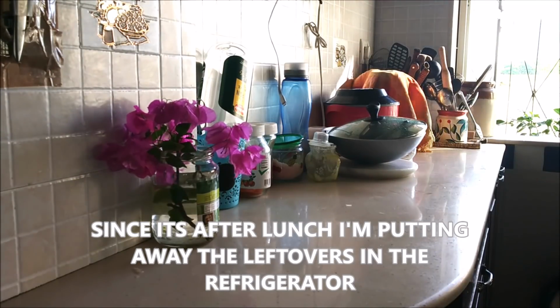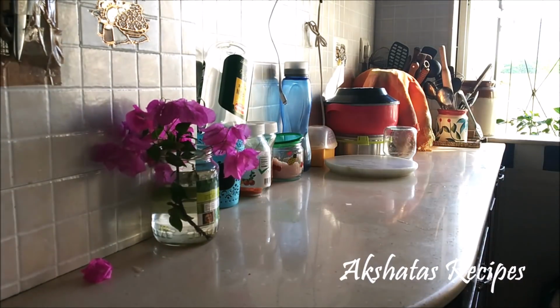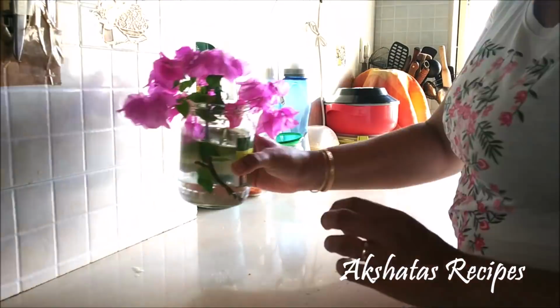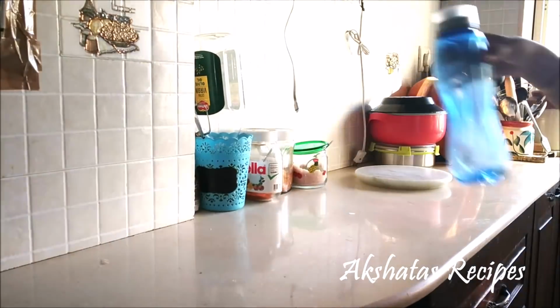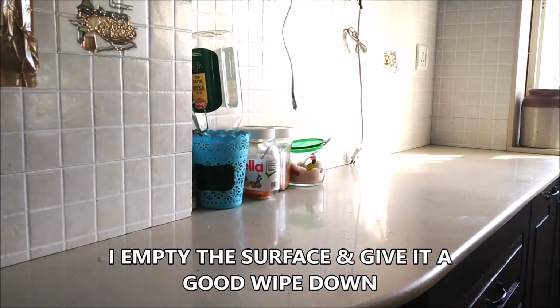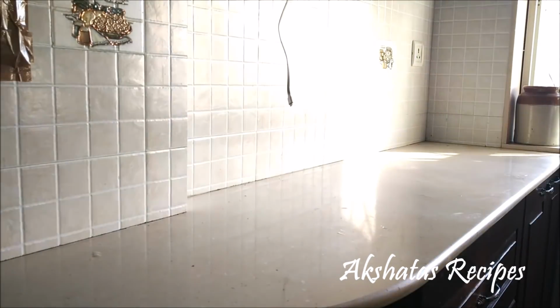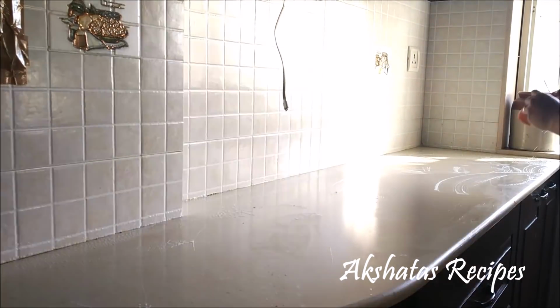Now we've just had lunch, so I'm putting all the leftover curry dishes into my refrigerator, which we might have for dinner, because I did cook a little bit more than usual because it was my kid's favorite dish. And then again, I just take off everything from the platform. Again, use some good soap and water, and again give it a good scrub.